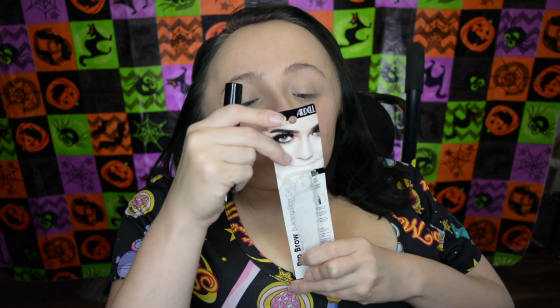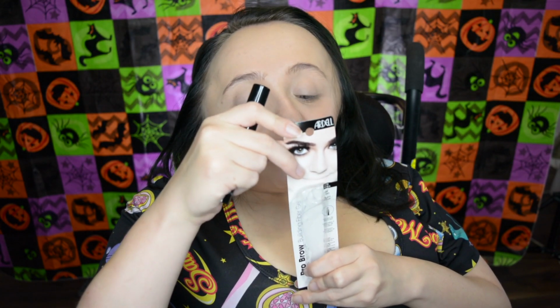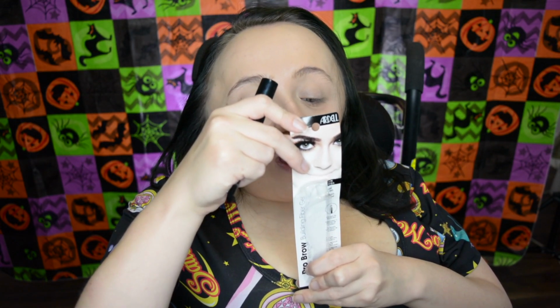Lightly comb through your brows with a precision tip applicator to define shape and build fullness. Start at the inner edge of your brow and move outward. So use it like a brow gel. Okay, cool. That's a stubby little brush. Ooh. This is really dark. I feel like it might be too dark on my sort of faded, grown in hair right now, but it'll probably be nice when my hair is re-dyed.